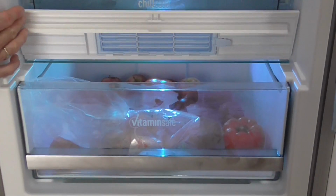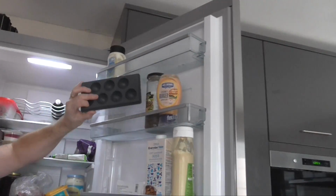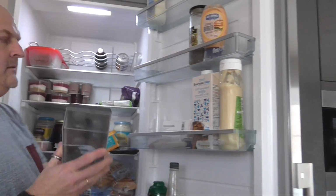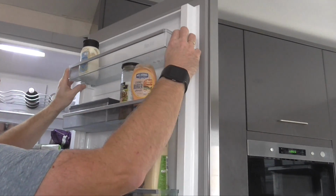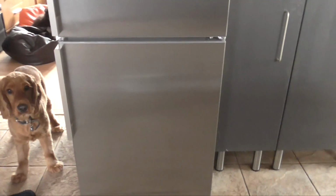The Japanese BreatheTech membrane seen here keeps things crisp. The egg box supplied also doubles as a container for pungent foods like onions and cheese, so as not to add any nasty or lingering smells to your fridge. The door shelves are easy to move and place by just pushing up the clips and pushing down into place again. The freezer holds 85 litres over its 3 compartments.